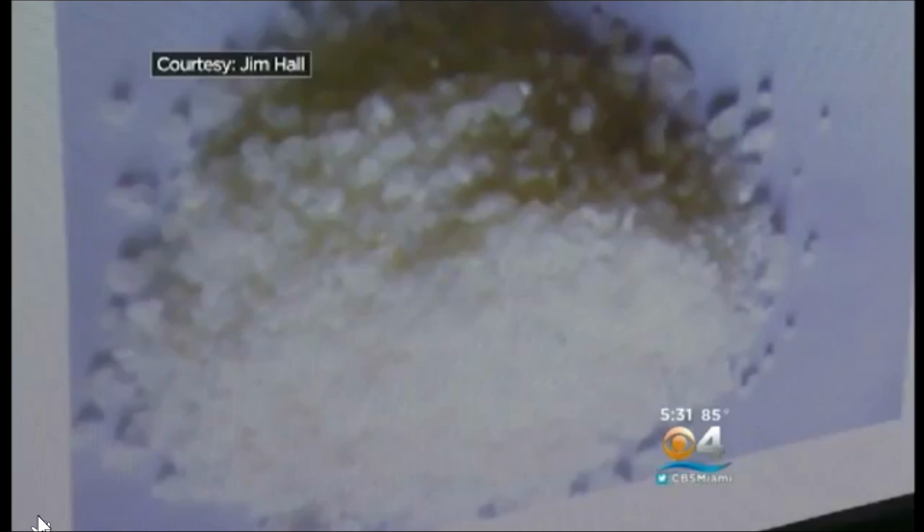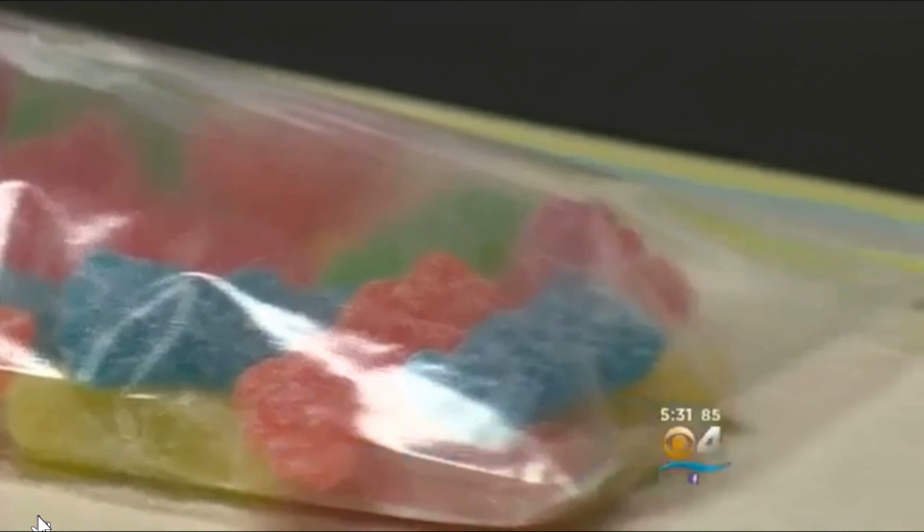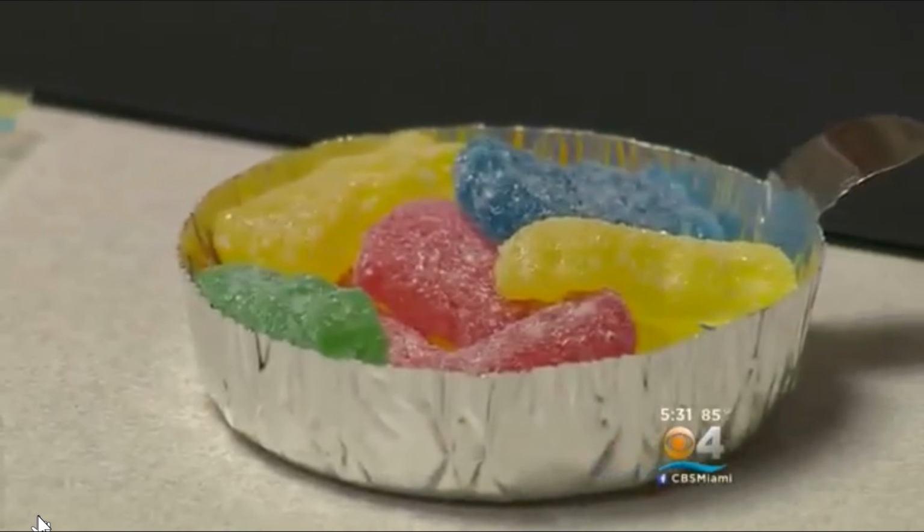Police say new drugs are constantly being created to avoid arrest and target kids, and they want parents to know what's out there before it becomes a serious problem. And these are all things that we want to make sure that we see. If we see it out on the street or we see something of that nature, make sure that we stay away from it.